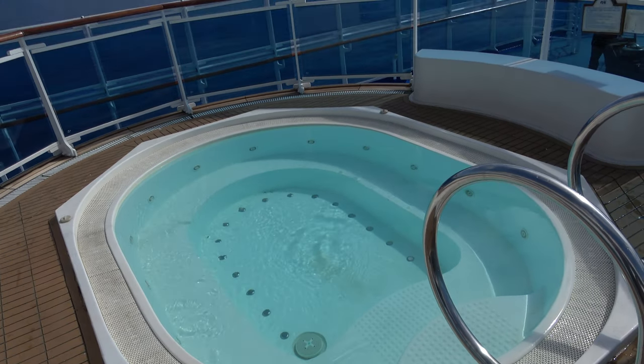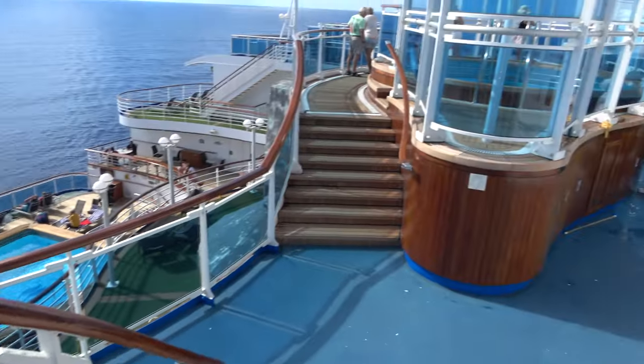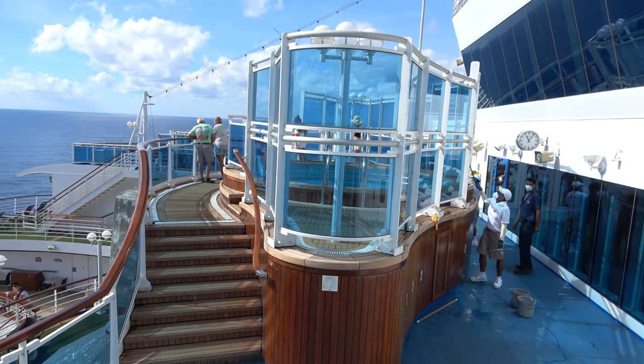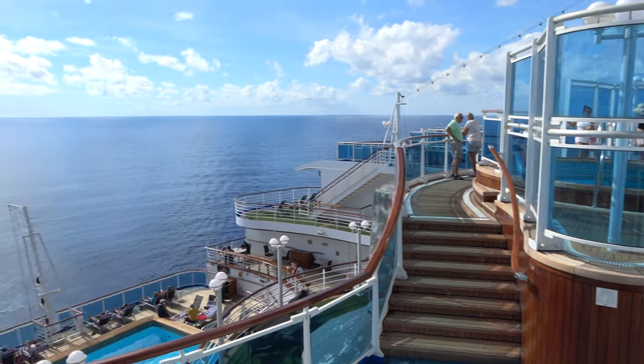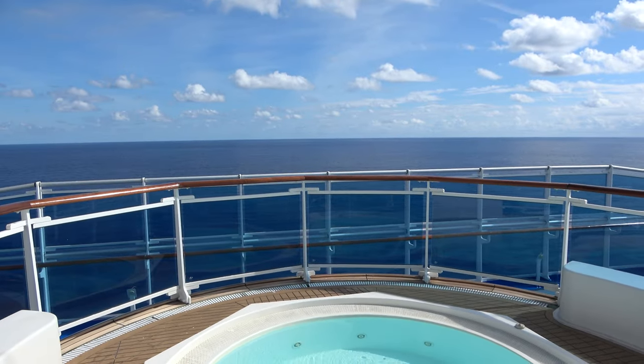A little bit hidden on deck 17 in the back of the boat, you'll find a hot tub that's always empty, as well as a plunge-style pool. So if you want the most private pool or hot tub experience on the boat, this is where I would say to go. Also, you get some really great views, too. Gorgeous water.